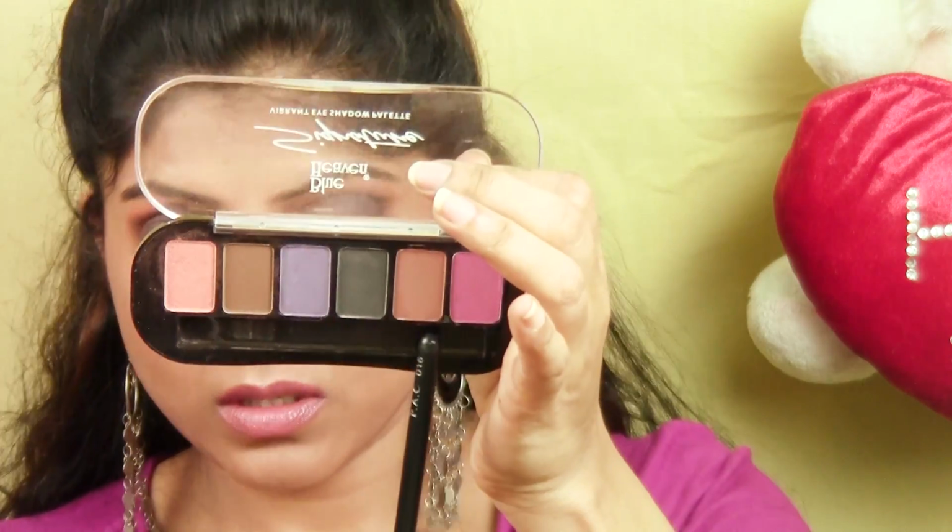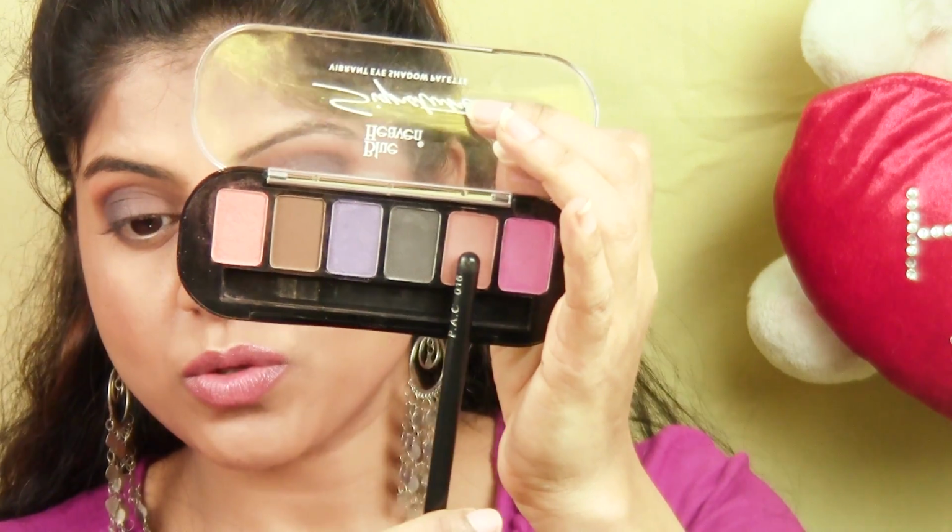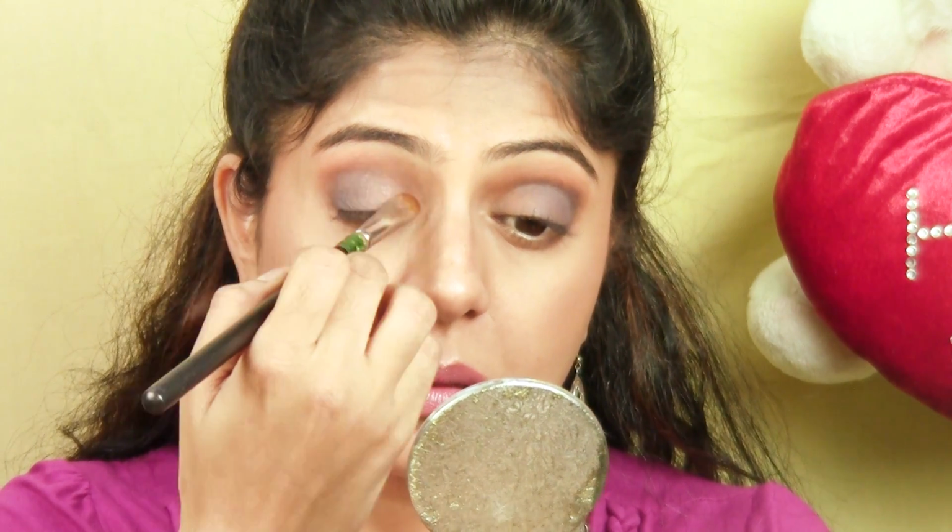I'm using the same pencil brush. And then using this lighter shade, I am just going to apply it on the inner 1/4 and I will use a flat eyeshadow brush for that. Even though the color is not showing up much, I think this is not a bad shade for the inner 1/4 of the eyelid. All this powder I think is getting into my throat.